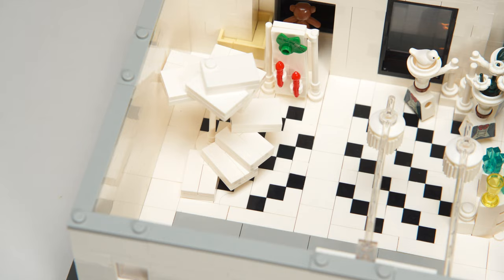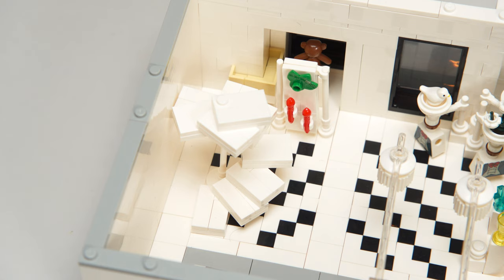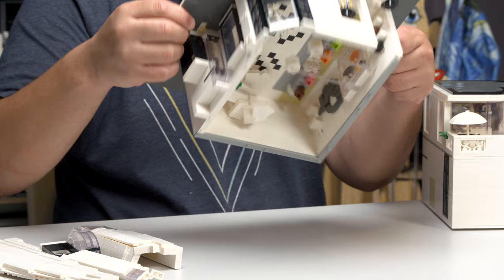The worst part of the set is probably the staircase. The staircase will just pop off. There's no secureness to it. But surprisingly, even if I go like this, look, nothing's falling out. Okay, so it is pretty secure there.